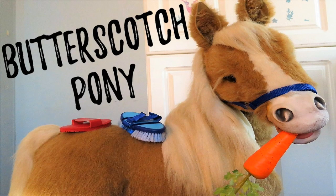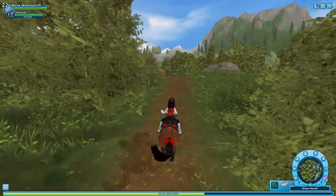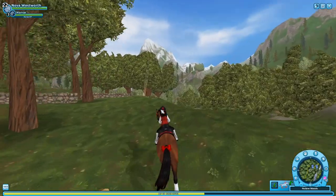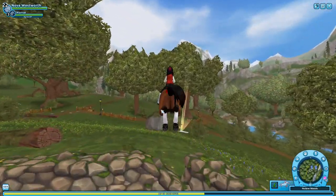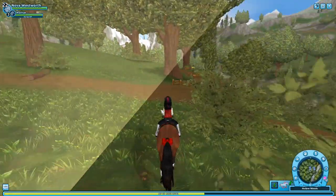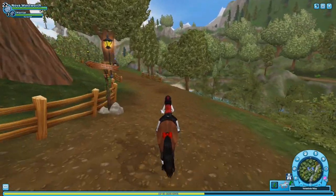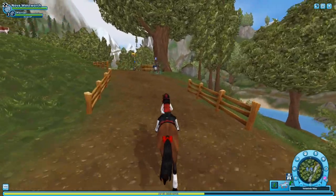But basically, yeah, everything worked out. I literally got my butterscotch pony, I got my s'mores pony, I got the halters, and the brushes, and a carrot. This took literally like 3 weeks, I think. The last week of December, the first week of January, the second week of January, that's 3 weeks in total of trying to get these horses. It was just so much effort to talk to people and try to find someone who could give me the horses. It was so much energy.